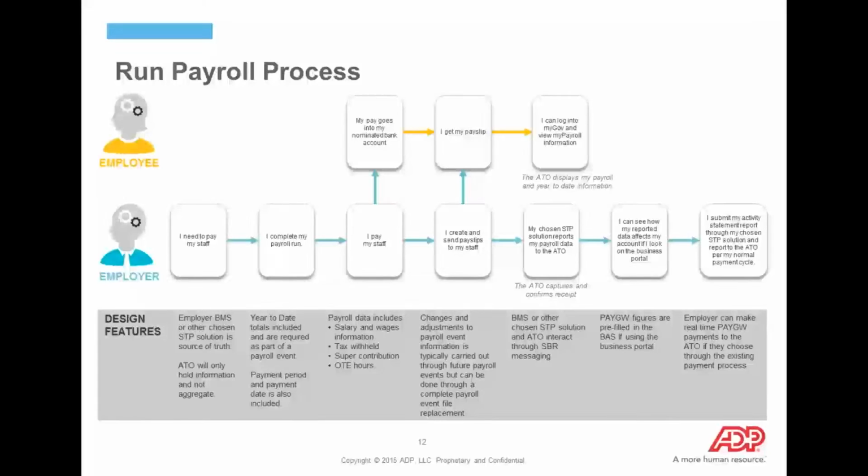Yep, and look, I think I touched on this earlier. For those in a payroll process and using a payroll product like ADP, effectively it's all of the steps you currently do, with a couple of steps added on, and that's the step to report the data for each pay cycle to the ATO. Then we've got some processes that allow you or your agent or accountant to see what's been reported. So that's the tax agent portal or the business portal, giving transparency of what's been reported.